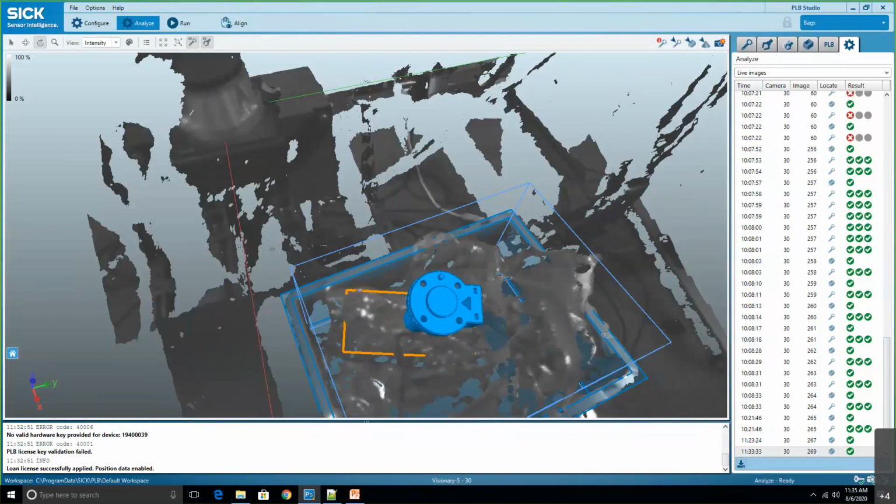We could remove that from the cycle. In that case, you'll end up with about 0.1 of a second if you don't need to localize a bin. Or if you've localized it before and you're confident that the bin's in the same location, you wouldn't need to localize it again. So you'll see that happen. The robot will pick the part and it will put it down to the side.